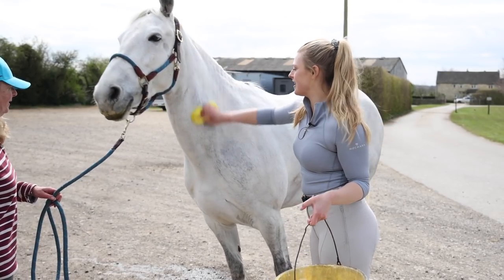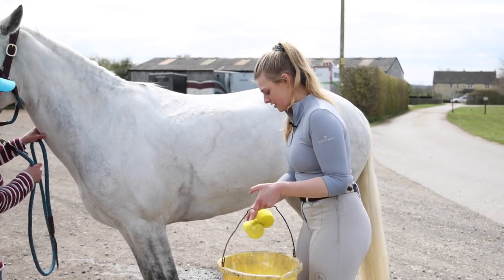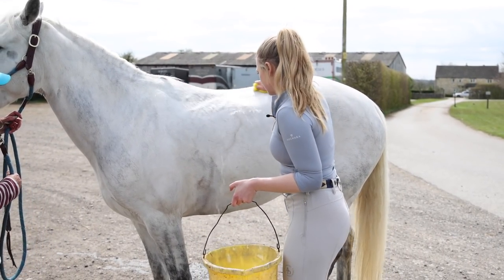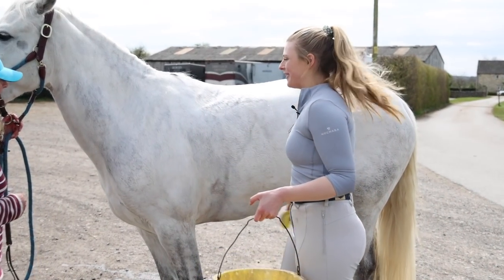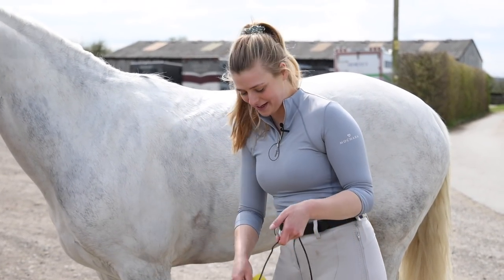So just taken Jammy's studs out and washed down all of her legs. Just going to wash her. She says, oh, that's freezing, Mum. Wash all over. But oh my word, I'm so buzzing after that.